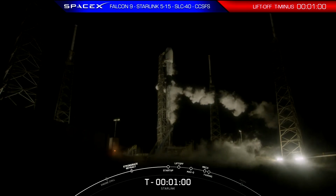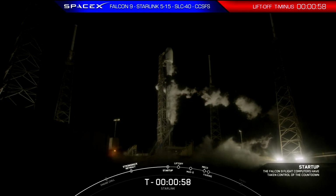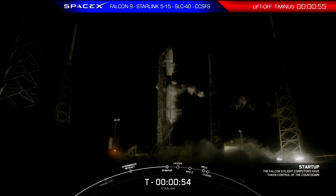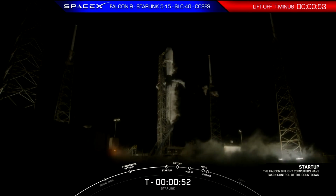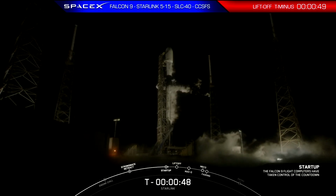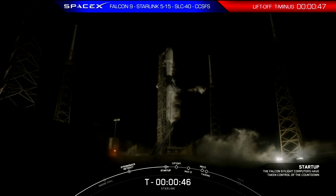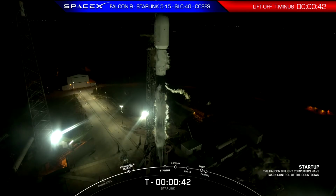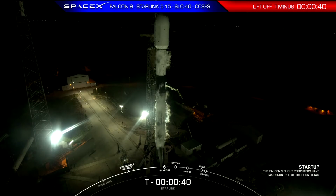Falcon 9 is in startup. And there's that call out that Falcon 9 is in startup. This means that the flight computers have taken over the countdown and the rocket is on internal power. In just a few moments, we'll hear confirmation from our launch director. SpaceX launch director, go for launch. And as you just heard, the launch director has given the final go to proceed for tonight's launch. So let's sit back and watch as Falcon 9 takes our last 54 V1.5 Starlink satellites into space.